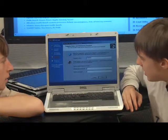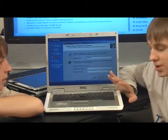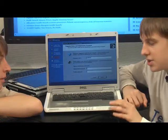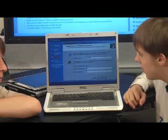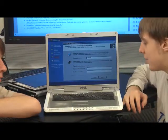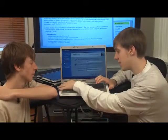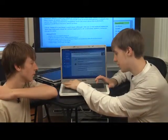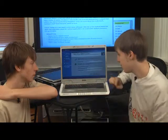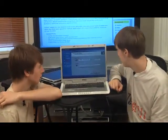If you want to set up an administrator password, you do want to set an administrator password. Here's where you type it in. This is just in case something goes wrong with your computer. So we're just going to put in a really weak password. Actually, put in something secure and something you're going to remember. So we're going to type that in twice. Press enter, and it'll lead us to date and time settings.